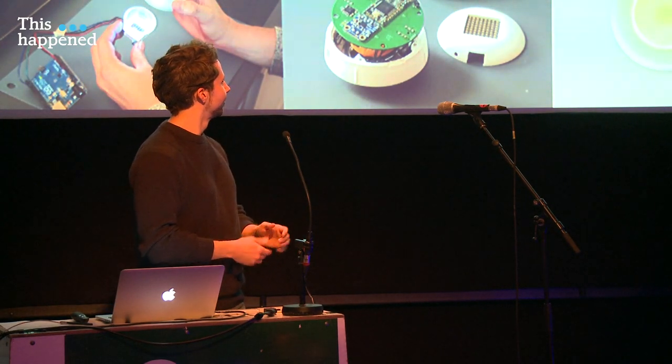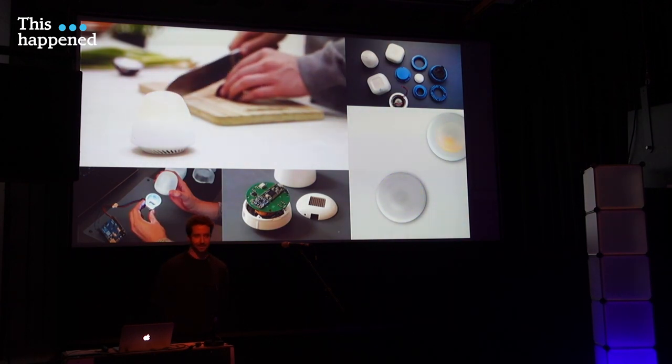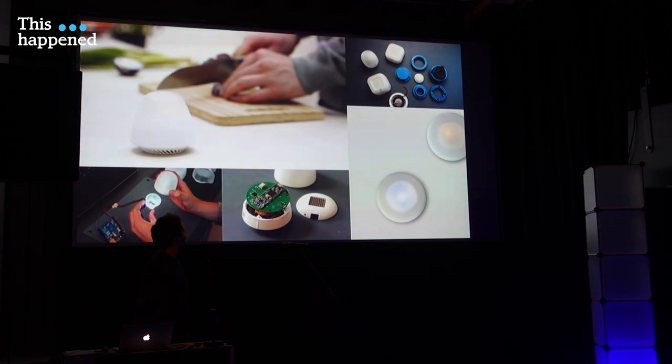Hey, puppy, how should I cut the onions? You should dice them, but not too finely. Beautiful.